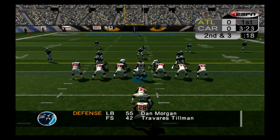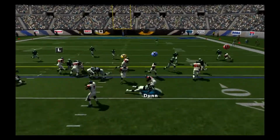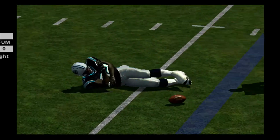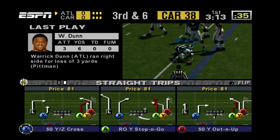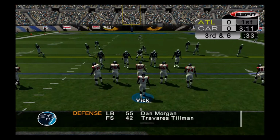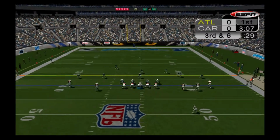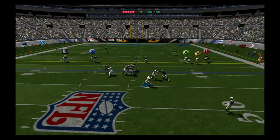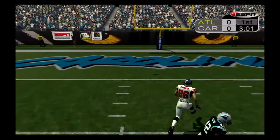Second and 3. Pittman penetrates and stops that back at the 38. Kavika Pittman was a one-man wrecking crew back there. He powered into the backfield and made the tackle. They backed him up, and now they make it a bit tougher on a third down ahead. Yeah, good defensive play there, Dan. Let's see if they can stand strong for this one here.